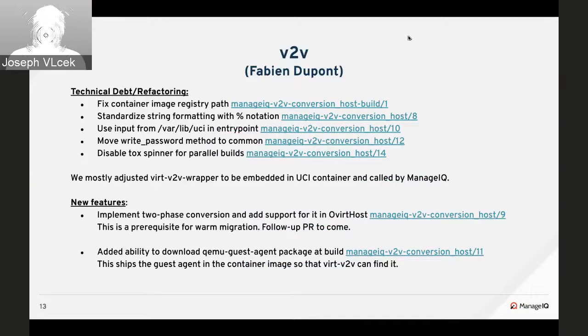He notes that they mostly adjusted virt-v2v-wrapper to be enabled in the UCI container and called by ManageIQ. And he notes two new features: implement two-phase conversion and add support for it in oVirt host, which he notes is a prerequisite for warm migrations. Follow-up PR will be coming. And the other new feature is added ability to download QEMU guest agent package at build time. This ships the guest agent in the container image so that V2V can find it. And that seems to be it. I think that's his only slide.